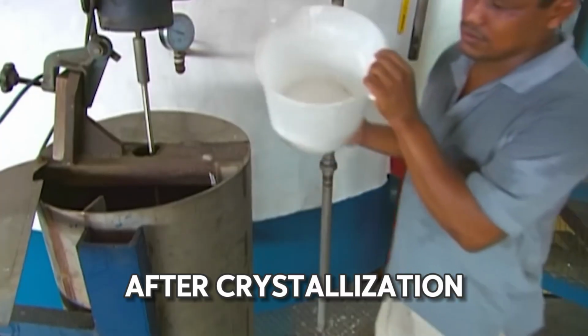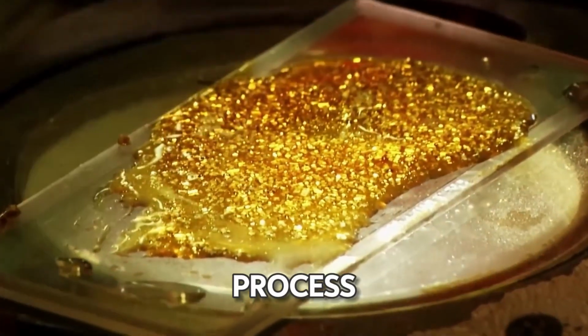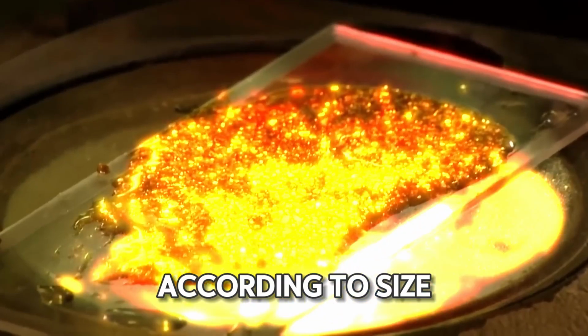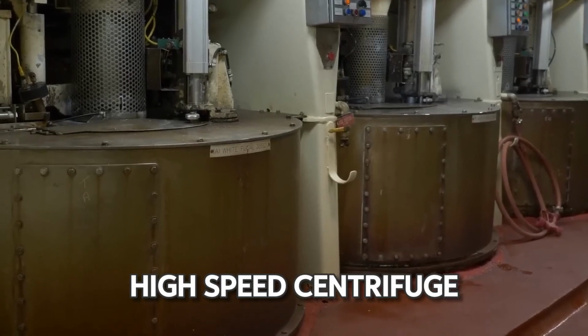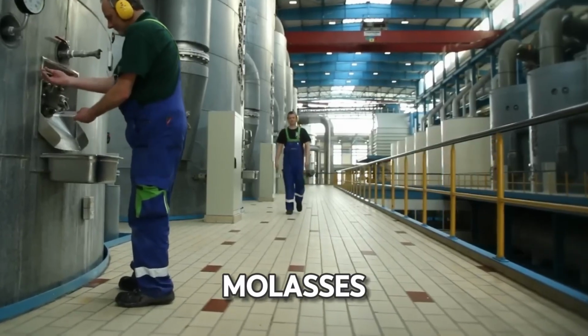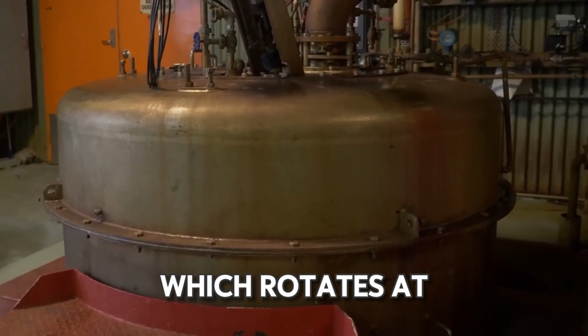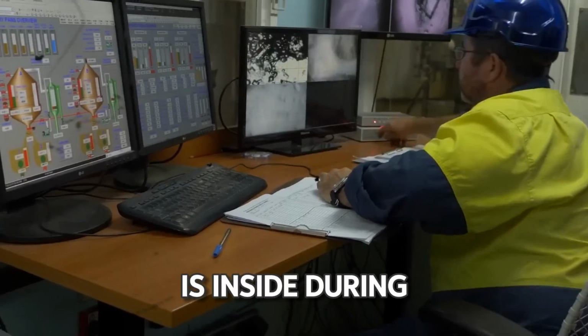After crystallization, the next step in manufacturing sugar is called centrifugation. In this process, the content is spun very quickly, and then the substances get separated according to size and density. During the process of centrifugation, the massecuite is put into a high-speed centrifuge, separating it into sugar crystals and molasses. The cylindrical perforated metal basket of the centrifuge, which rotates at 1,000 to 2,800 revolutions per minute, is inside.